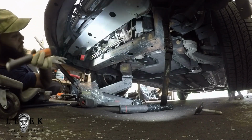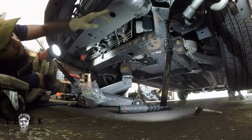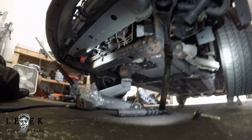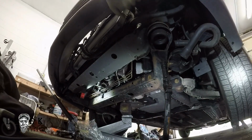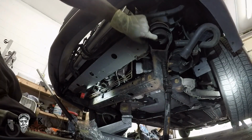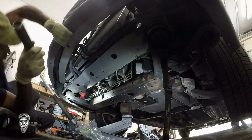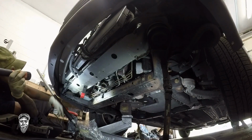So while the engine is being supported, I went ahead and took off the two subframe bolts. I don't know if you guys can see the bolts, let me move the camera up, but one goes into here, which is going to look like this for you. Cool. Then there's one on the other end. Took that down, sitting on the ground.